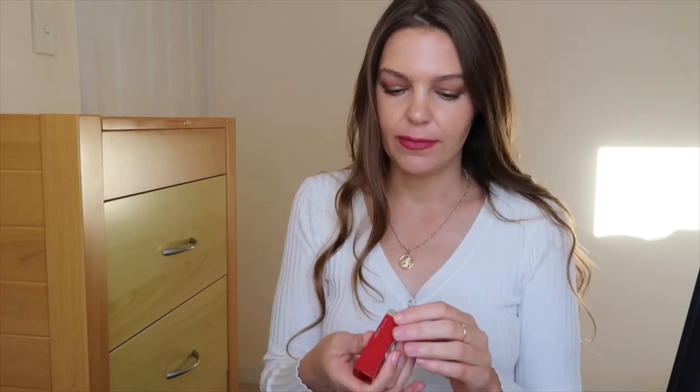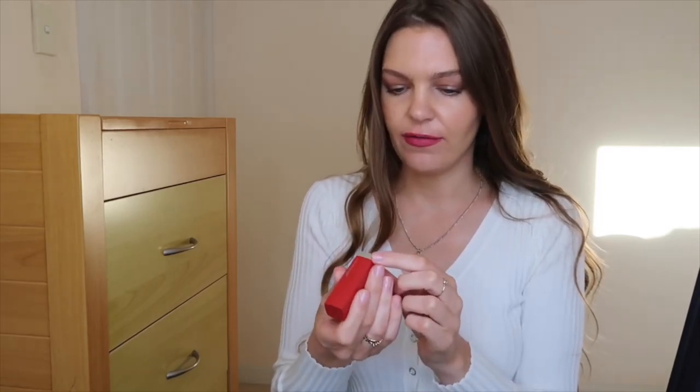I think my favorite, if I have to pick only one, would be the matte shade. All of the shades are actually kind of like satin and very moisturizing, but I really love this bright red. It's the red for me, and that was the matte formula. I just think that's like the perfect red shade, and I find that sometimes it is hard to pick a perfect red for yourself. I think this one will definitely suit a lot of skin tones, and it's a really great shade of red.